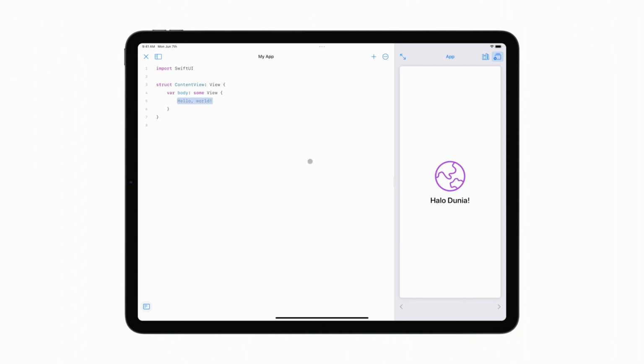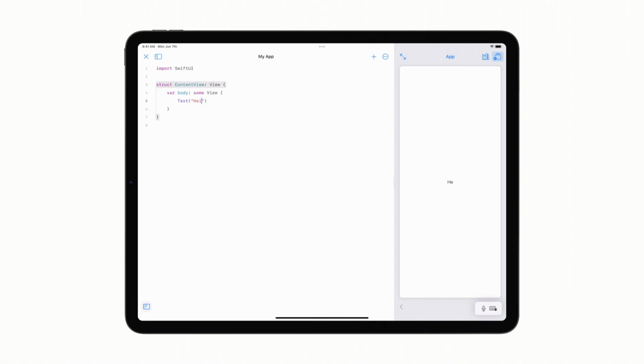My new project template comes with a Hello World placeholder, which I can easily replace with a text view of my own. I'll start typing text, and right away, I get helpful suggestions from code completion, which new in this release appears right below my insertion point. I'll accept the completion and write my own hello message. While I'm typing, my app updates live to show my changes with each keystroke.